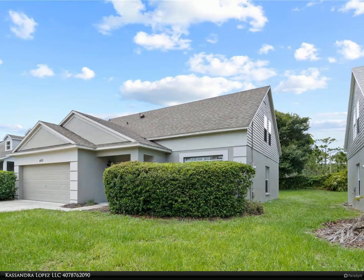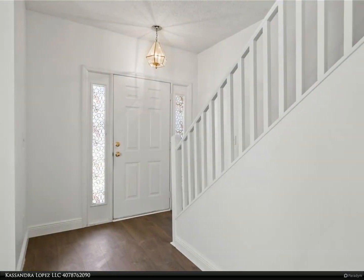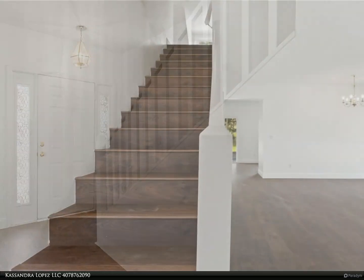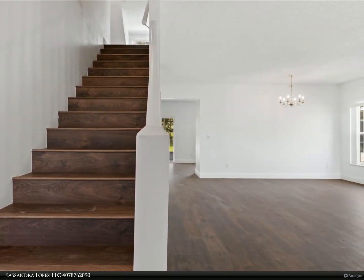Brand new laminate flooring throughout adds both style and durability, while fresh interior paint creates a bright, inviting atmosphere. The screened-in, covered patio overlooks a lush conservation area, perfect for relaxing or entertaining.